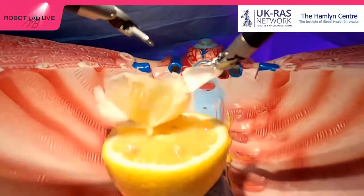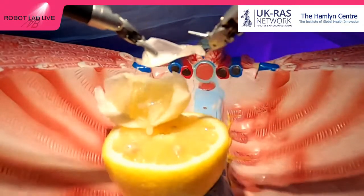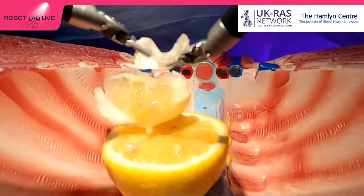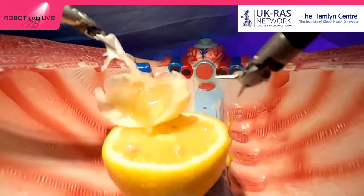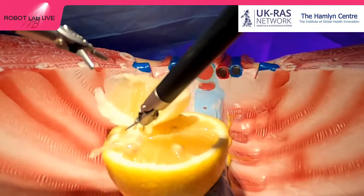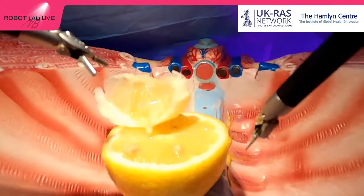So you can see the fine movement that Sen is able to perform with the robotic tools. And just think about it. It's like everything done in real time from a console, kind of like if you were playing a video game, right?